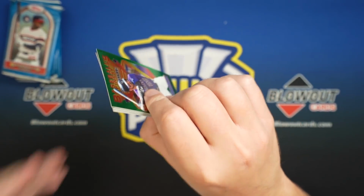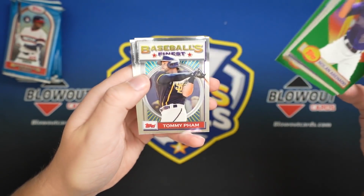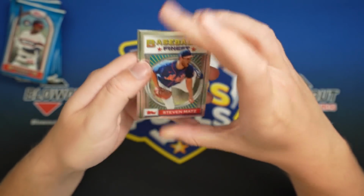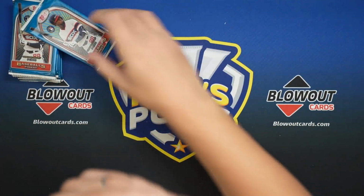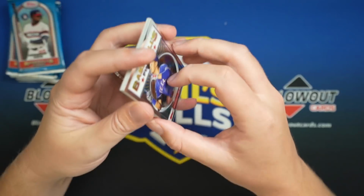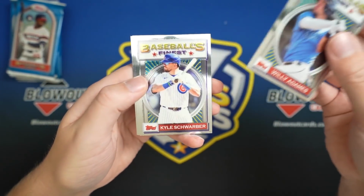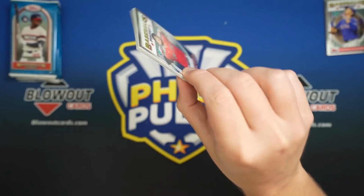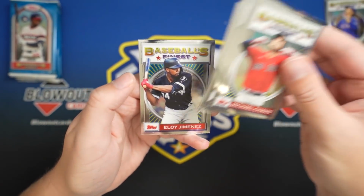So no hit yet. Is that one? Arenado, Kepler, Santana, Tommy Pham, and Swanson. Steven Matz, Verlander, Hilliard, Bryce Harper, and Pujols. Throwing packs all over the place. There's a hit. That is our regular refractor. Adames, Schwarber, Kwang, Mitch Keller, John Means. Chavis, Brandon Belt, Mookie Betts, Machado, and Eloy.